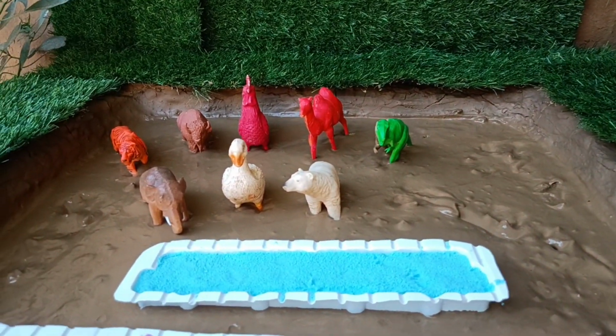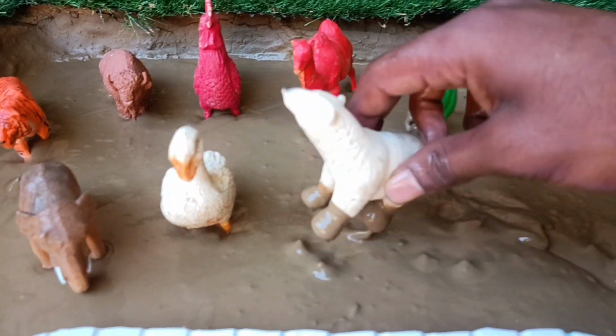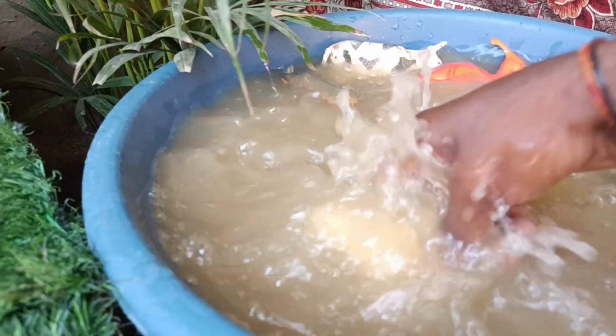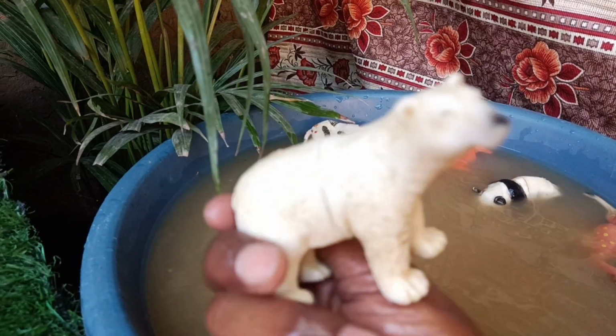And the next animal you have is the polar bear. Let's also clean it. Polar bears have a thick layer of blubber and dense fur to insulate them from the cold Arctic environment.